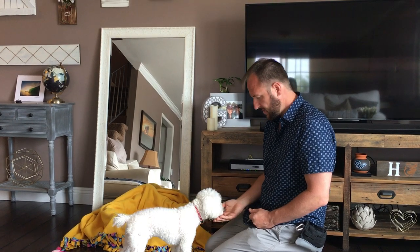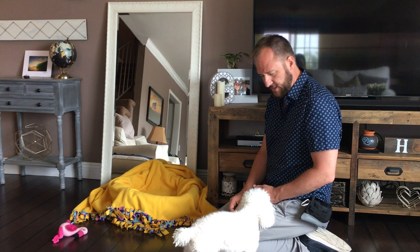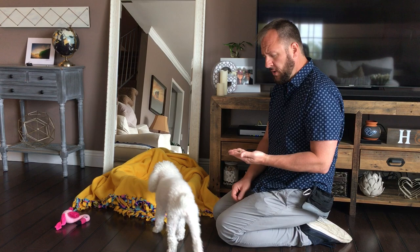This is Princess, and Princess is a very nervous dog. She has a case of separation anxiety, and she was basically Grandma's dog. Grandma, unfortunately, has passed on, and so now Princess is living here, and just doesn't really have any practice being alone. So when a dog has separation anxiety, it's essentially a panic attack.